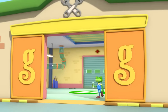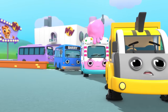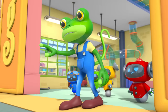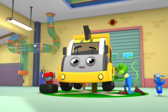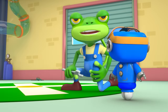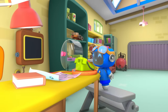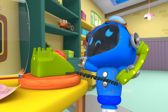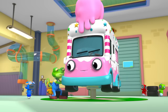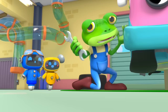Garage doors, open at speed. It's time to help. Lots of vehicles in need. Spinning screwdrivers, Mechanicals. Our friends all have flat tyres. Oh, dear. Sounds like the vehicles are tired of waiting. Oh, nuts and bolts. I've never had to fit so many tyres this fast.